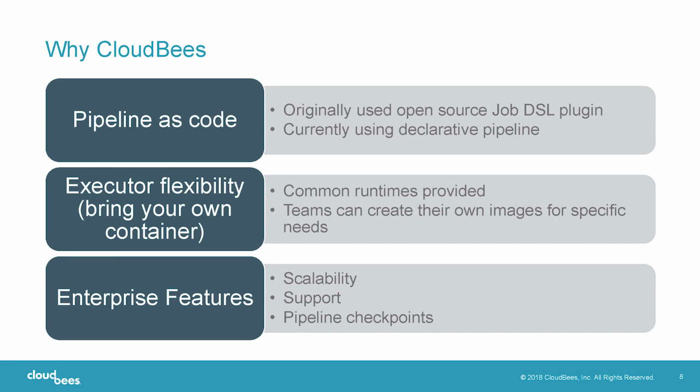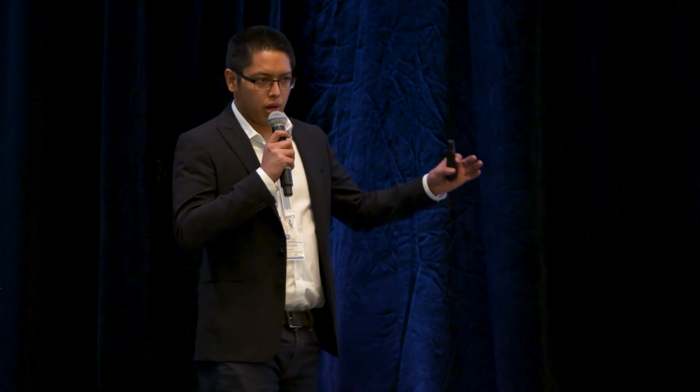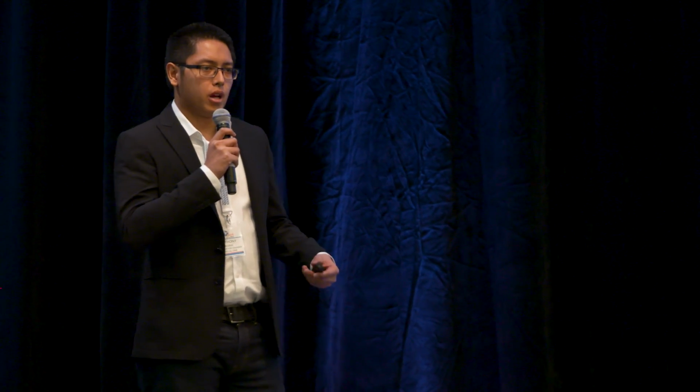And now we're using the newer declarative pipeline syntax with Jenkinsfile, which has brought a lot of benefits to the framework and applications, just in the amount of transparency that you have for the developers. It's living in their repo instead of all these Groovy files being somewhere else. So, executor flexibility. From the very beginning, we didn't want executors where you have 100 different runtimes and platforms supported on the same executor. We wanted to provide all of those base runtimes, but at the same time make it easy for individual applications to bring something that really fit their specific needs.